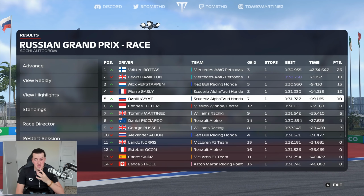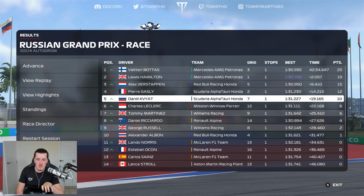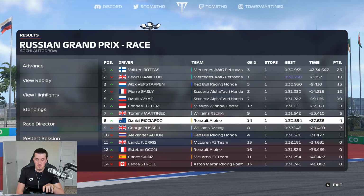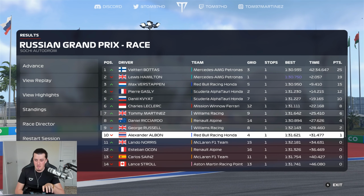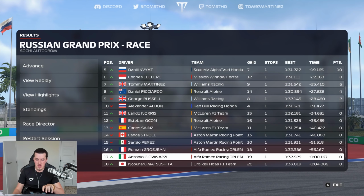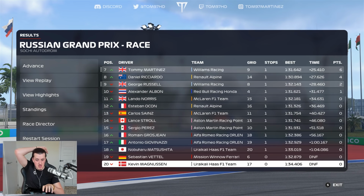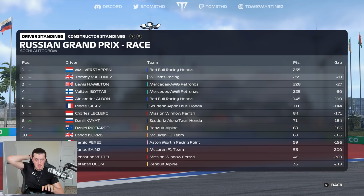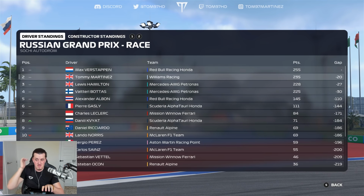Gasly P4, Kvyat P5, so a strong race for AlphaTauri actually, and they bring back a few points in the rivalry versus us in the constructors. Leclerc P6 for Ferrari ahead of ourselves, Ricciardo, Russell and Albon. Missing out on the top 10, Lando, Ocon, Sainz, Stroll, Perez, Grosjean, Giovinazzi, Matsushita, Sebastian Vettel and Kevin Magnussen out of the race. We look at the standings, and after that race we are still in second place, but we are 20 points off Max Verstappen.